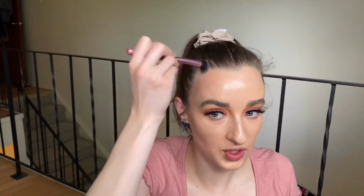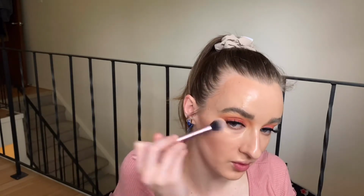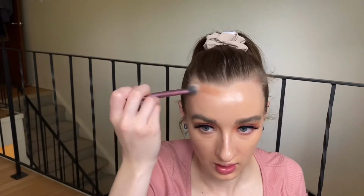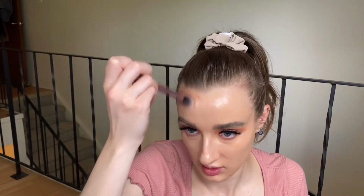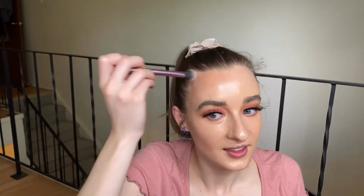Basically just drawing like a 3 on my face, if that makes any sense. It's definitely more warm toned than the Milk Makeup Cream Bronzer, but not too warm toned where it's not wearable or where it's too red, because I have tried some bronzers where they've been too red, but this is definitely a nice shade. It just looks like you have a really good tan, which is what you want from your bronzer. You want to look nice and tanned.